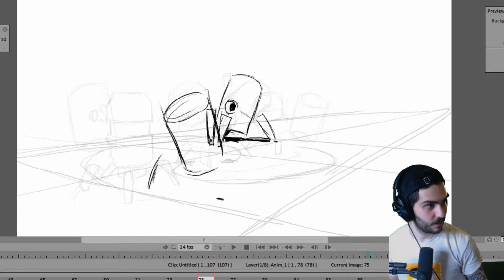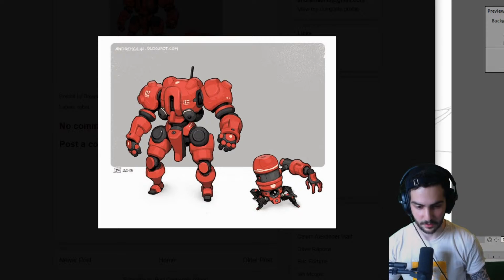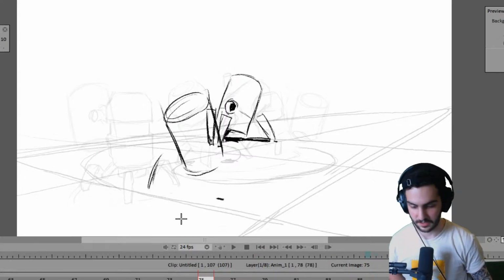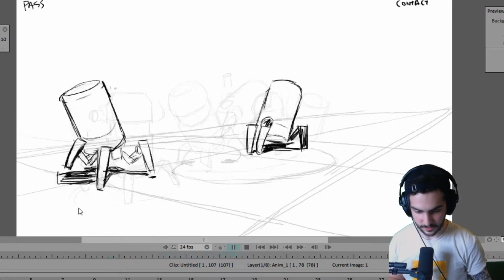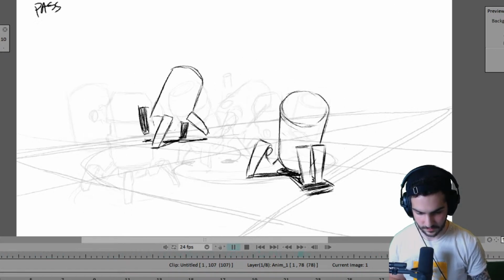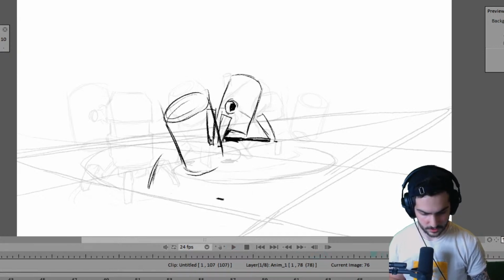Seems like a soda can. The original design is from this dude's thing. I'm just using a cylinder for now. I'm gonna clean up the line work after. And for the final thing, I'm not even gonna use this design. I'm gonna make my own. I just wanted to get this sort of top heavy looking mech design for now, and then we'll figure it out afterwards. Yeah, because it's more about just getting the movement. It's not so much about how the design looks just yet.